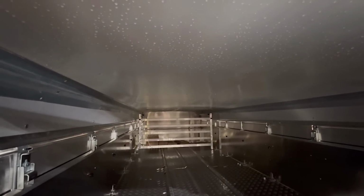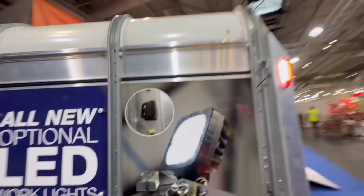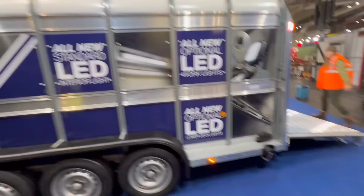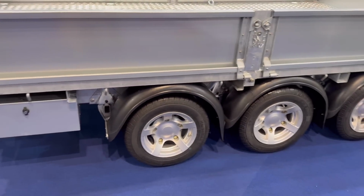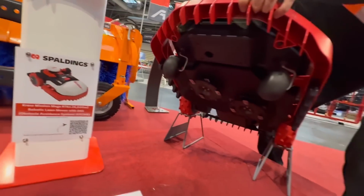New lights on the Ivor Williams trailers. Is it on? The outside one's on. Yeah, I know the outside ones are, but how do you turn the inside ones on? Just inside, excuse the junk, we haven't got it out yet. Ah, that's neat, isn't it? They're bright, though, aren't they, on the back? I don't think I've ever seen a car trailer with alloys on it. Proper blades on it, it's a gold.